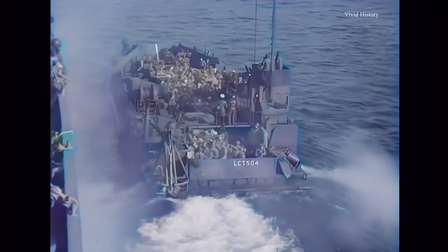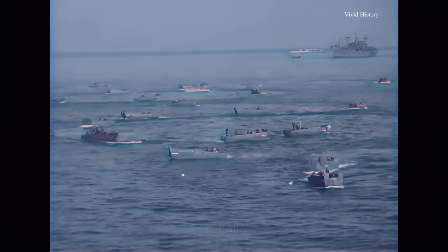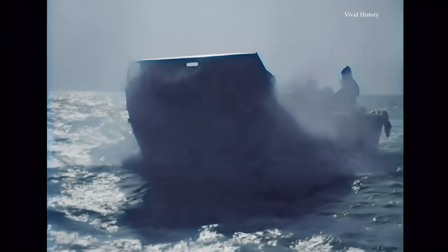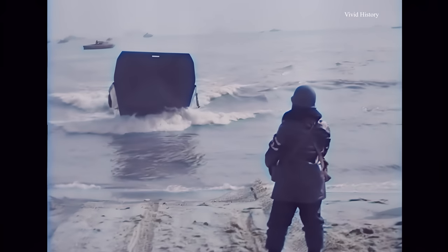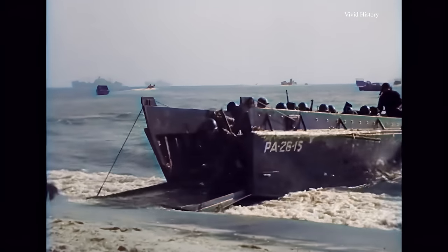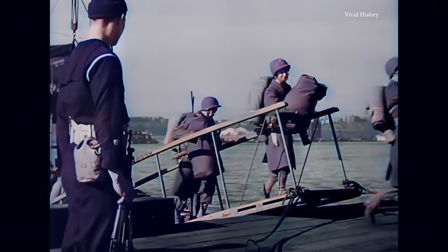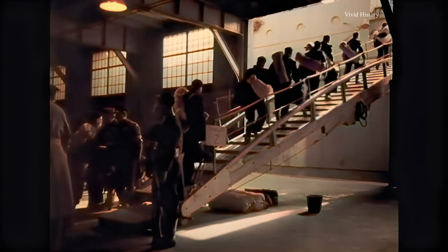It began many months earlier. In Chesapeake Bay and other sections of the American coast, untested sailors and soldiers learned the task of getting from ship to shore. But that time, the shore was a friendly one. Then, with part of their training finished, they left the United States.